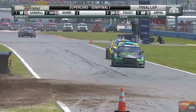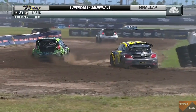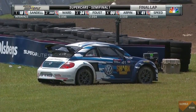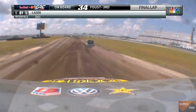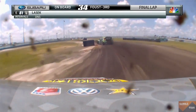That put Jeff Ward into 2nd. Tanner Faust is now 3rd, and Steve Arpin is now fighting for a transfer spot. So, drama. There have been all sorts of problems with the VW Beetle this weekend. Scott Speed had an engine change after practice yesterday, Townsend. I wonder if some gremlins have crept into the front end of that Beetle. That's bad luck for Speed, though, fresh off his X Games gold medal.